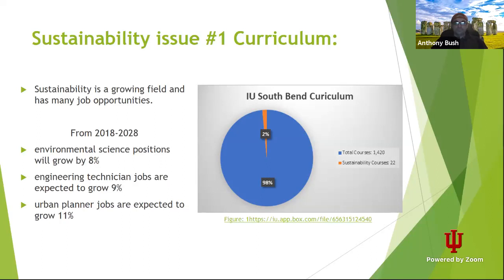In past years, there were two professors and one lecturer in sustainability studies. Faculty typically teach 2 to 3 courses per semester. Currently, there is one full-time sustainability lecturer position filled, limiting the number of sustainability courses that can be offered.